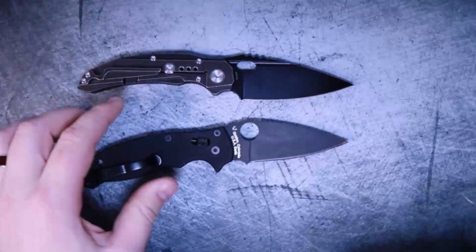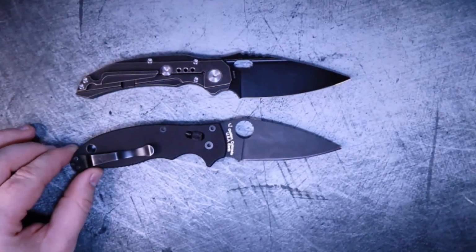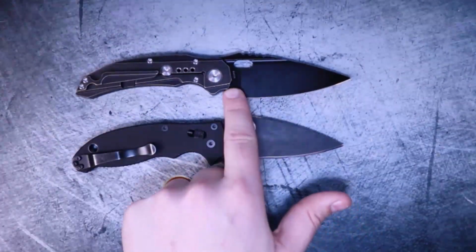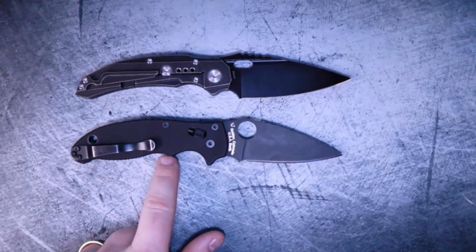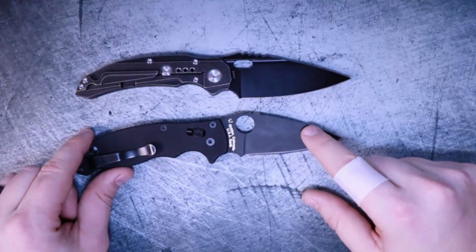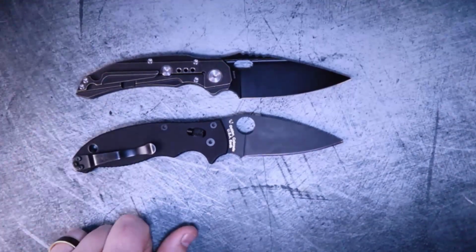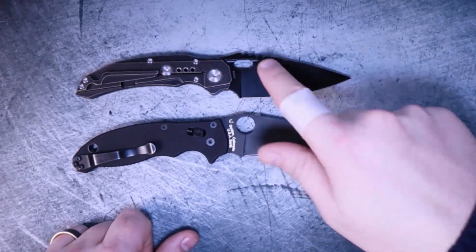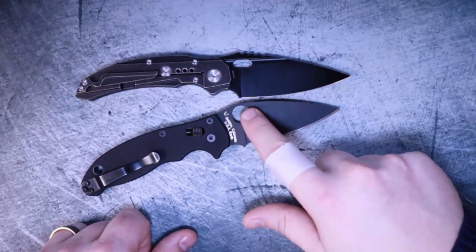This is the Spyderco Manix 2. Now, check this out. Forward finger choil, forward finger choil. Grooves in the handle scale, grooves in the handle scale. Spear point flat ground blade with deep plunge line. Deployment hole, Spidey hole.